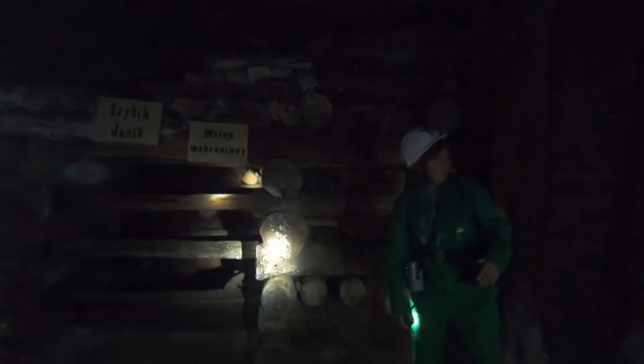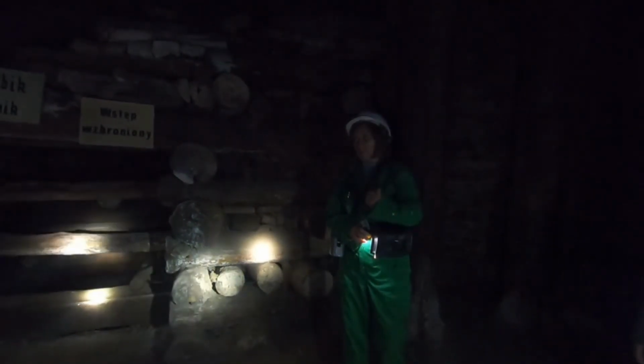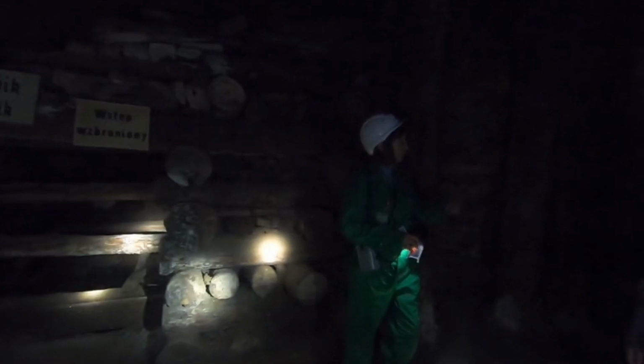Original shaft from 17th century. As you can remember, as a counterbalance to salt, wood was transported here. So, wood was stored in this corner. A lot of wood, oil lamps with open fire, it was very easy to start the fire. So another gate in case of fire is built here. Wall is built of bricks, but this construction had to be made of wood.